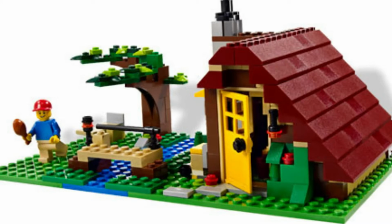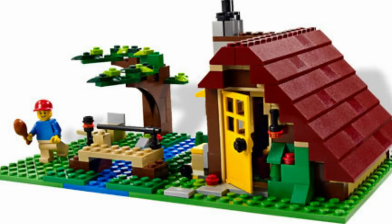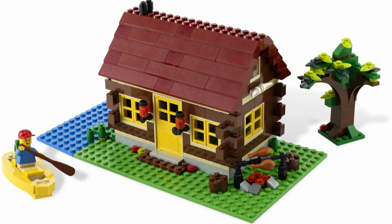So it's definitely an appreciated set in that sense, but the main build itself is really the highlight of it. It's just a simple log cabin, yet it just gets pulled off so elegantly. I mean, with all the little details like the trees, the campfires, the bushing, the small body of water at the sides with the canoe, the brick built canoe, which is also an appreciated touch. But it's just really good, and it reminds me of so many things that I used to do with Lego as a kid.